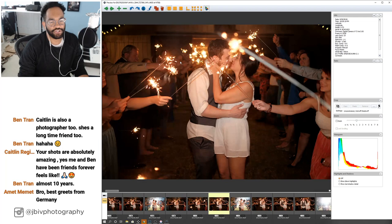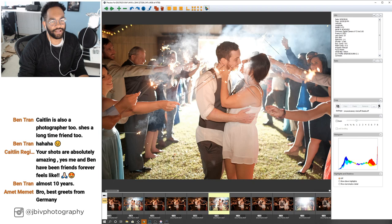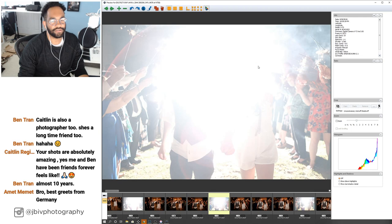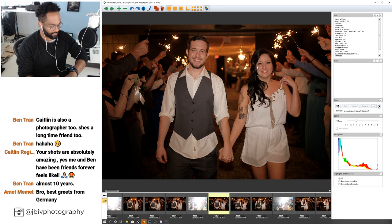I tried to have people hold stuff into the frame, but they held it too close to the couple, so it kind of backfired a little bit. Also, the flash wasn't... You see, it's not going off the way I wanted it to. I think I was still fussing around with figuring out the flash.